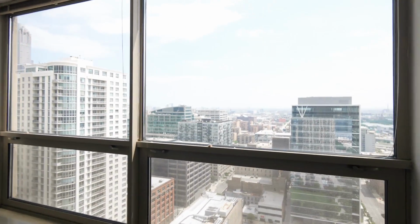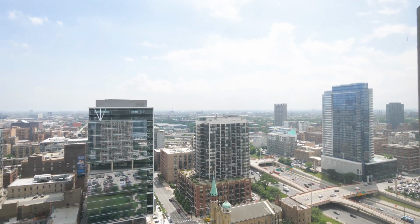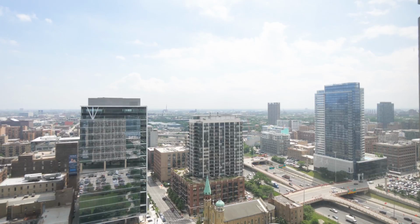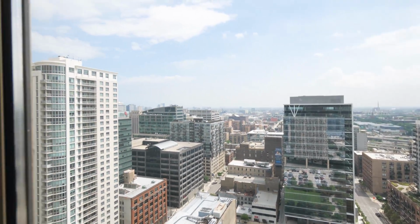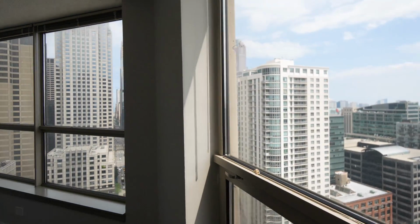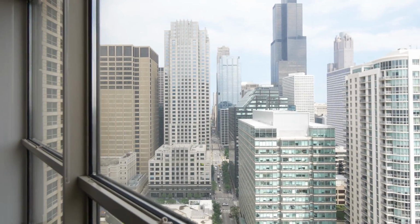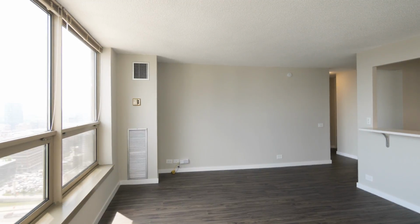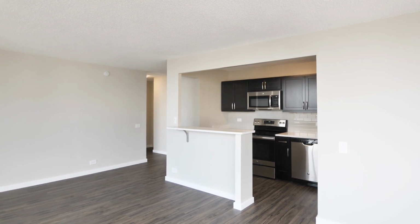Looking south, looking out toward the expressway, looking toward the University of Illinois at Chicago, which is walking distance from here. And then looking east toward the Willis Tower and a sliver view of the lake. You're going to find that a lot of the units at Presidential Towers are more spacious than you'll find in newer construction and have better storage space in closets.